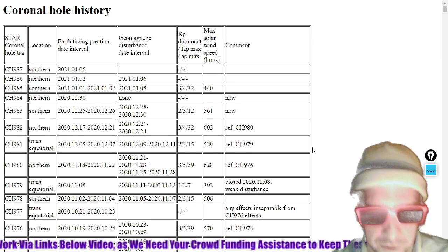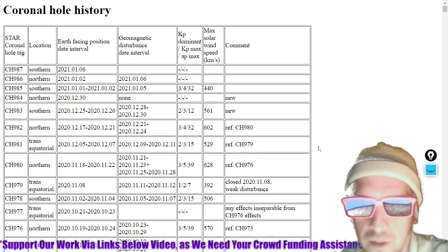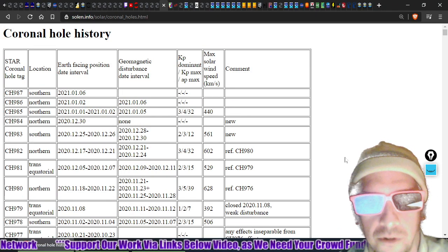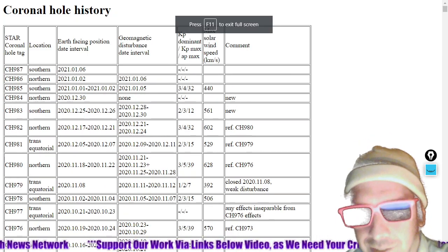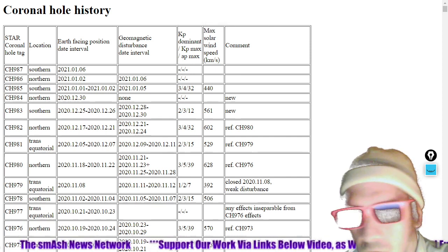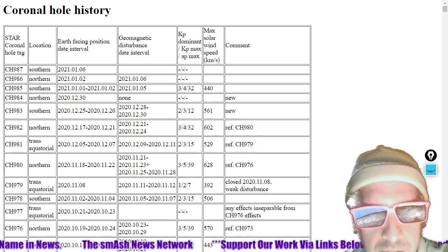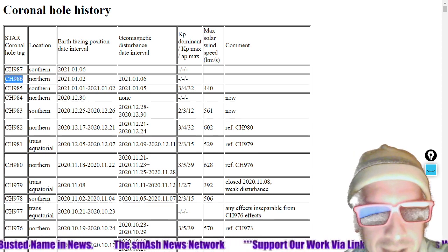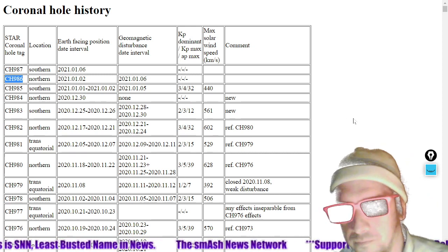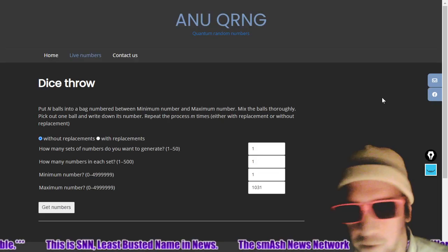By the way, there's a coronal hole history page at solon.info. Go check that out if you like. solon.info/solar contains a link to this page here. And I believe the coronal hole that is currently geo-effective is actually this one here, number 986, the northern one. We'll be looking for some geo effects of this southern one, which was trans-equatorial also, by the way.